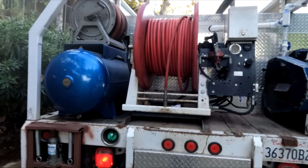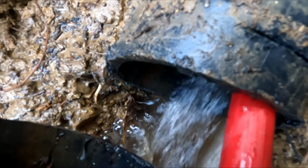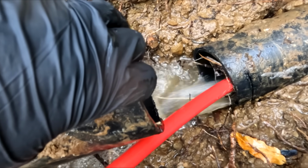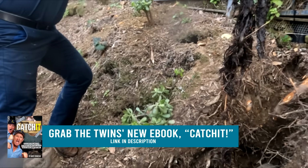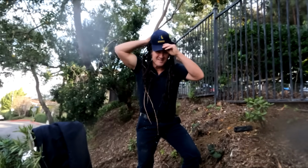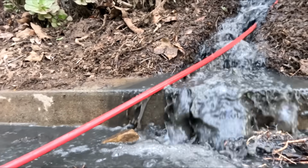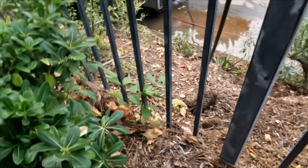Now what? Okay, so we got our big jetter out here. Let's see if we can open up the line, get these roots out of here. That is so gross. That's a lot of water, man. A lot of water. Got the camera inside the line. We're in about 73 feet.